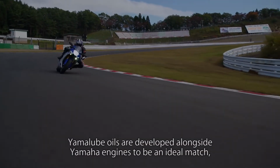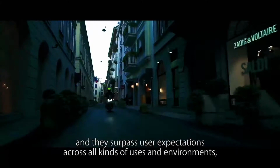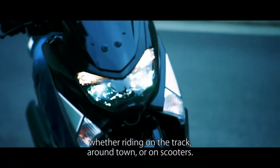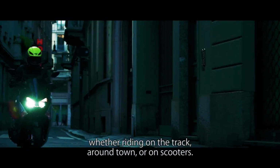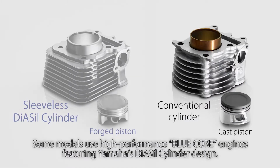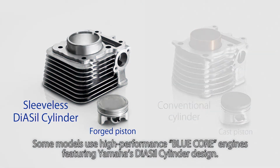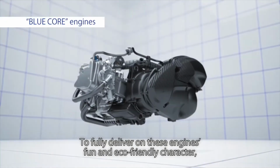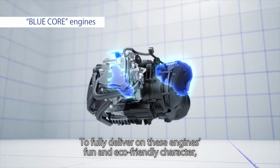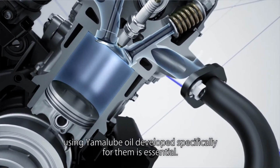Yamalube oils are developed alongside Yamaha engines to be an ideal match, and they surpass user expectations across all kinds of uses and environments, whether riding on the track, around town, or on scooters. Some models use high-performance blue core engines, featuring Yamaha's diacyl cylinder design. To fully deliver on these engines' fun and eco-friendly character, using Yamalube oil developed specifically for them is essential.